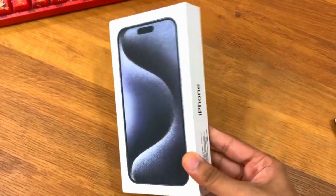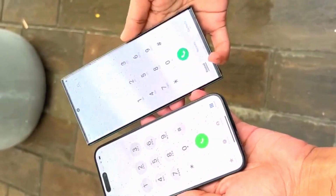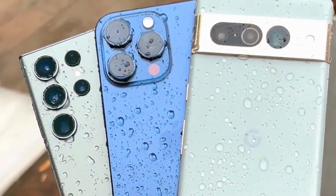The iPhone 15 Pro Max is here, and it is time to compare it with the Samsung S23 Ultra and Pixel 7 Pro.